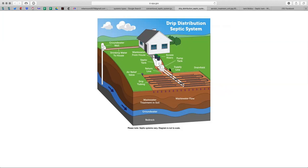The final one, and I couldn't find a good picture of it, is one that we're seeing installed a lot more. Instead of having this drain field system, they'll have a few sprinkler heads way out in the backyard, back of the property, something like that. When this pump tank gets full of effluent, it raises a float switch. That float switch kicks the pump on, and that pump forces everything out into those sprinkler systems.